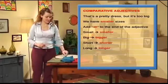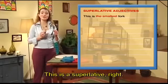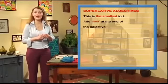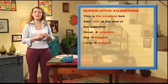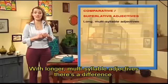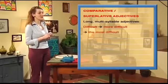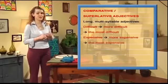I can also say, this is the smallest fork. This is a superlative, right? With the superlative, we add an est at the end of the adjective. Smallest, biggest, longest. But this is true only for short, one-syllable adjectives. With longer, multi-syllable adjectives, there's a difference. Let's see some examples. Difficult, more difficult, the most difficult, and expensive, more expensive, the most expensive.